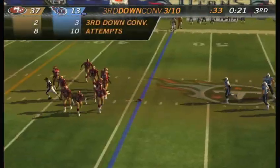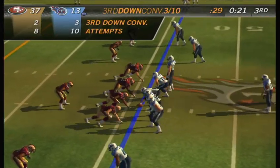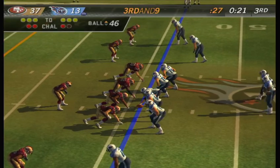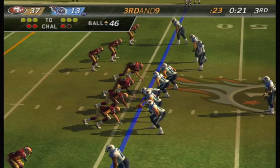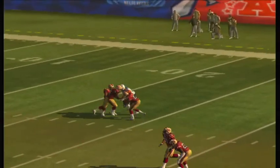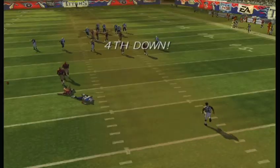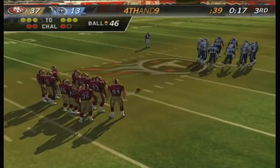As they get ready for this third down play, we'll take a look at how they've done today. Out of the shotgun. Young sends a man in motion. With the throw. Almost picked off. Tennessee comes up empty on another third down attempt. Their 8th such failure.